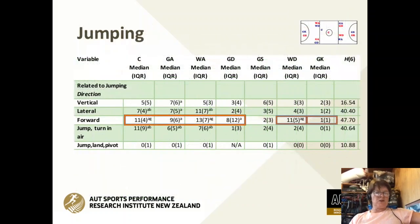So if we look at the types of jump that occur, we have the options of vertical, lateral, forward, jump in, jump, turn in the air, or jump, land, pivot. The most prevalent jump involved was a forward direction, with the wing attack, centre, and wing defence all experiencing significantly more actions at this than players in the goal defence and goal shoot position. So this is jumping with a forward direction. Okay, you're all netball coaches. You're thinking, okay, that's nothing new. That makes great sense. It's probably due to the limitations of space in the circle area.